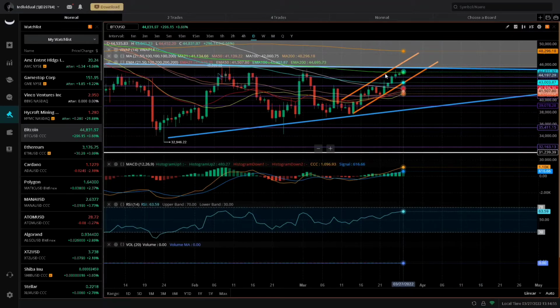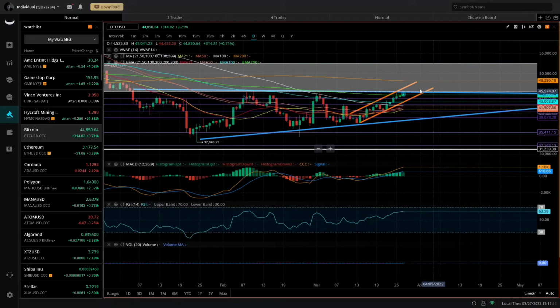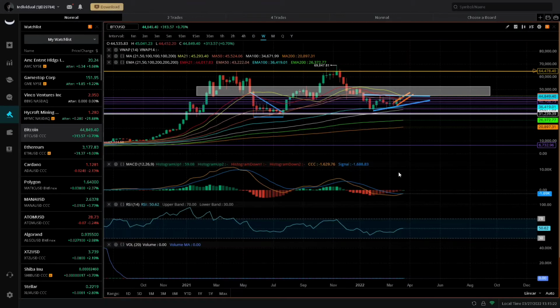As of last night, when I was doing the technical analysis, we were not above it, and we were actually using it as resistance, but now it's going to be acting as support, and our next resistance will be up at $48,000. So I do believe that we're going to be testing this white box here this weekend, probably by tonight at Sunday at 8 o'clock Eastern time, when the Bitcoin market closes and the weekly candle closes for this week, and we will have a weekly close.